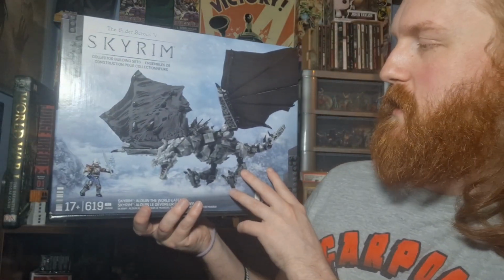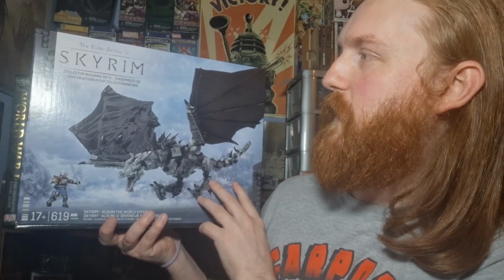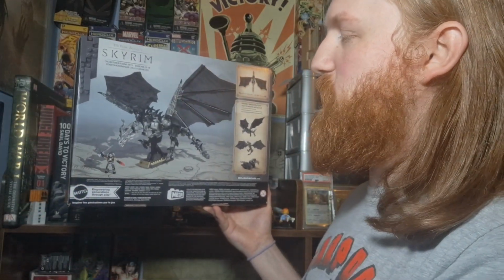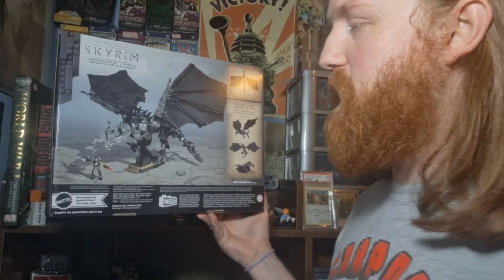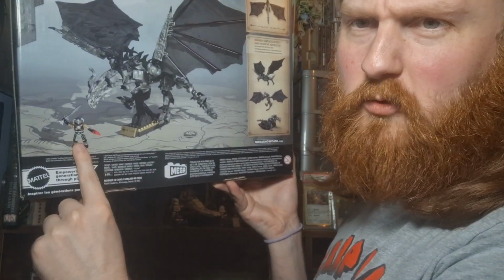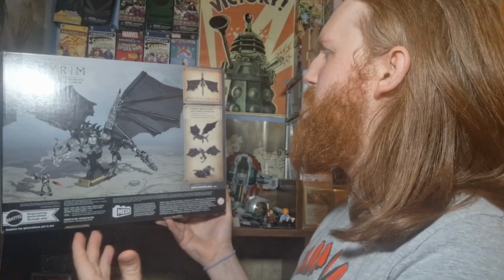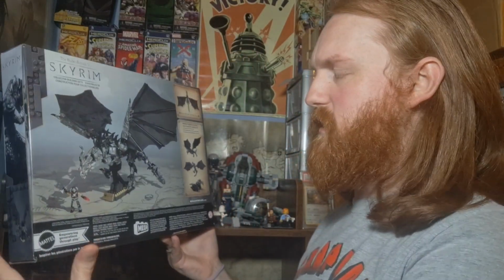So as you can see, Skyrim, Elder Scrolls 5 Skyrim, collector building sets, the Alduin the World Eater. We got that Dovahkiin at the bottom here. You can see him on the side as well. Nice little picture. It's just a display piece, is my only concern. The reason why I wouldn't want it. The minifigure looks really, really cool. The dragon does look spectacular, but it would literally just be a shelf piece, and I'm not really that bothered about it for that particular use.